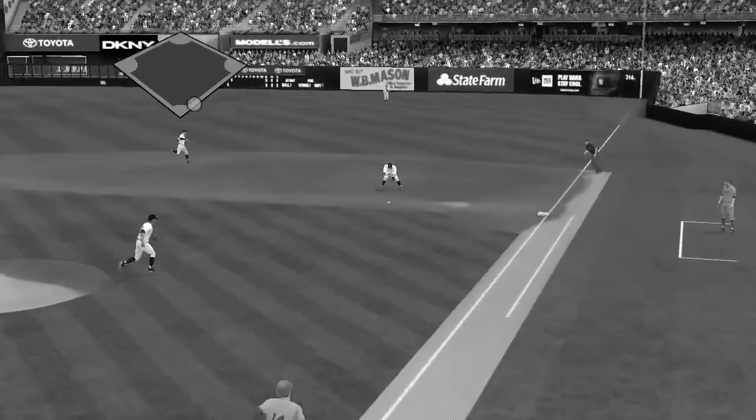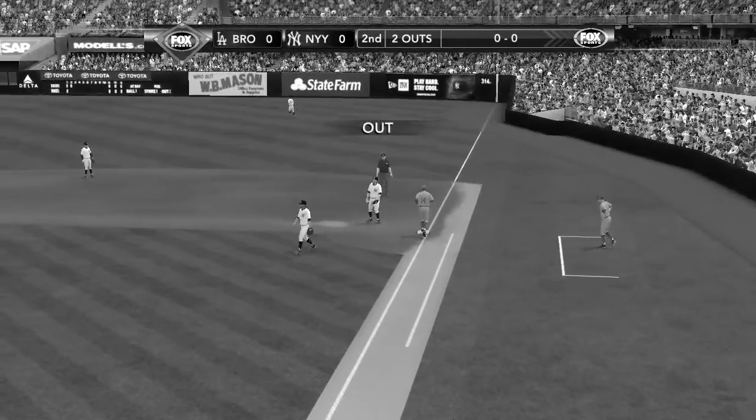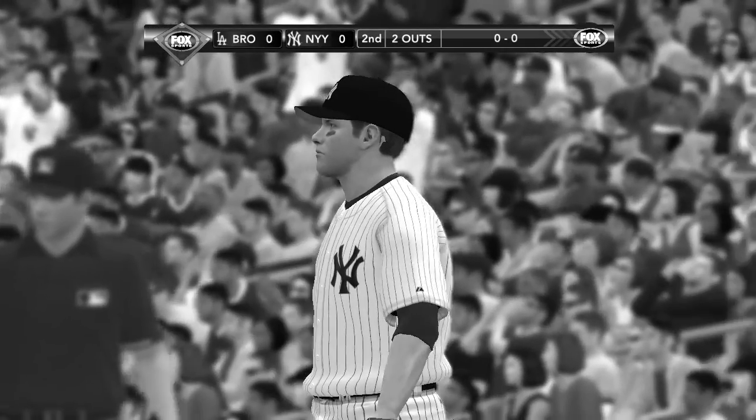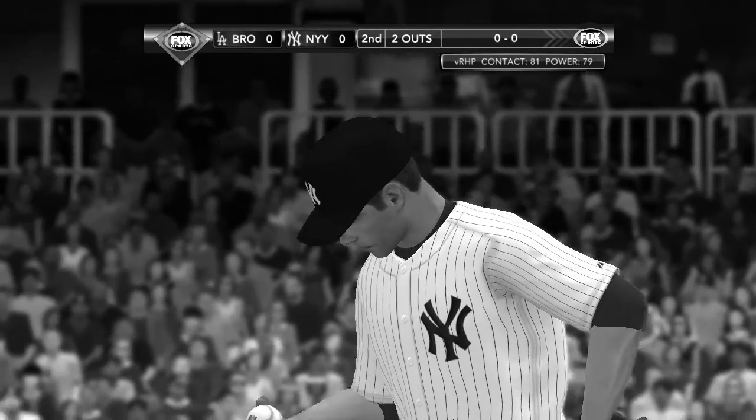Now here's a grounder towards the hole. And he steps on first. That's the second out. And their number 6 hitter.